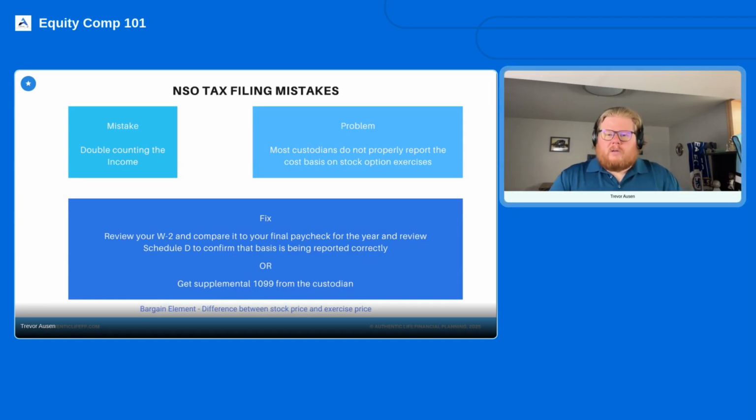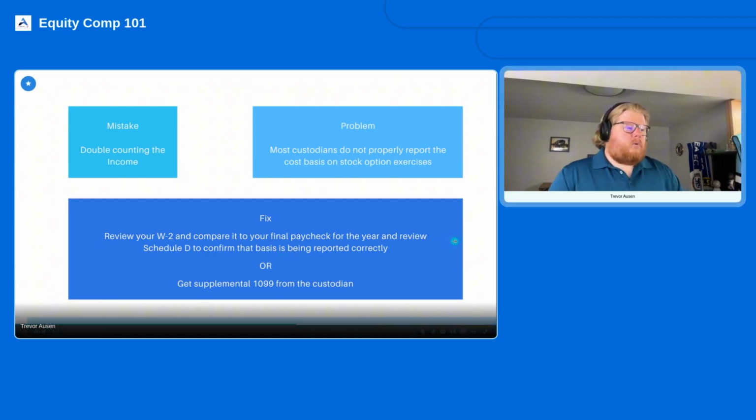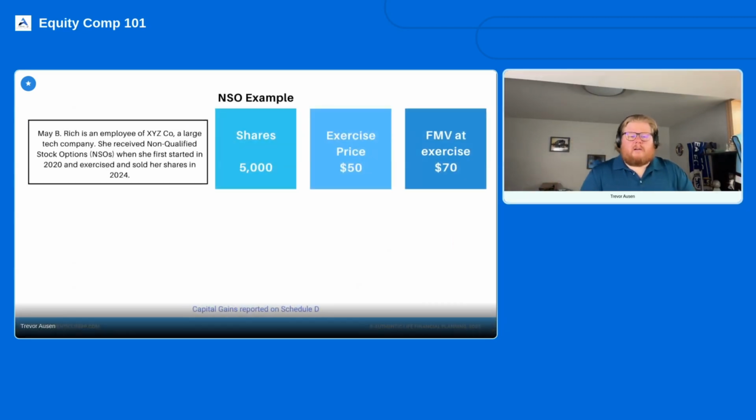you'll have to review your W-2 as well as your final pay stub for the year. You'll have to make sure that they are accurate, that they look the same, that you have the same amount of taxable income on your W-2 as you do for your final paycheck. And then you'll also need to review the Schedule D on the 1040, which is the capital gains and losses form, to make sure that the basis is being reported correctly. Another place to look would be the regular 1099, to make sure that it is getting reported correctly.